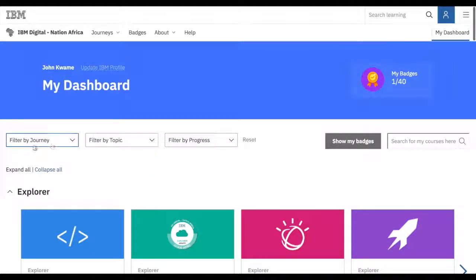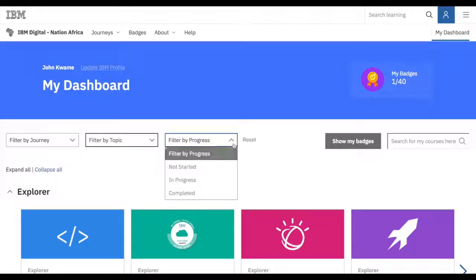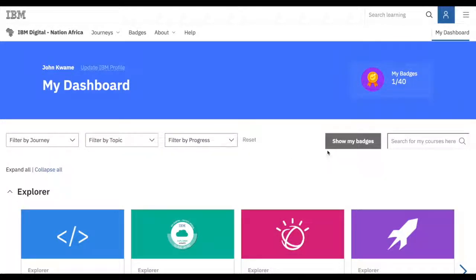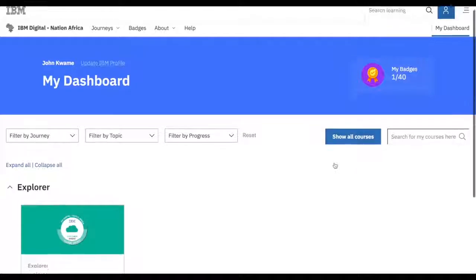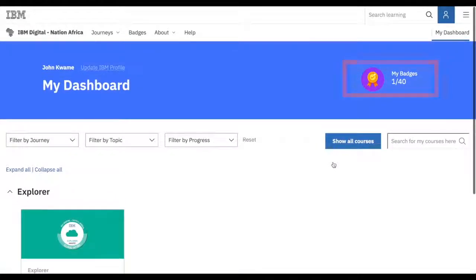You can filter the courses by journey, technology topic, or by progress. You can also view all your badges by clicking Show My Badges button. On the top banner, you can also view the total number of badges you have earned.